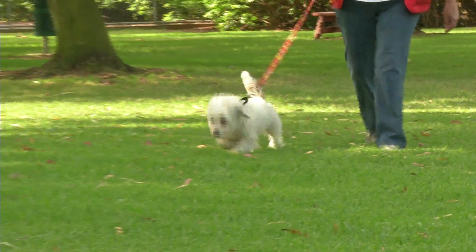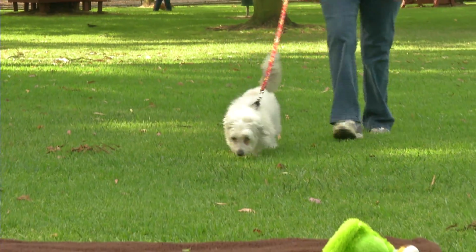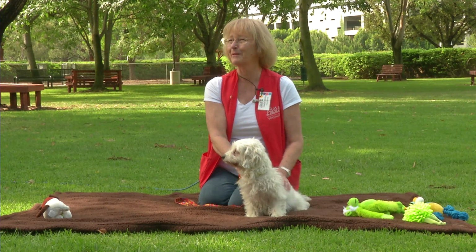Doesn't need a lot of direction. She's really calm. The 6.5-year-old, you know, makes her a very sweet dog to have around. Easy dog to be with. And what's her name?